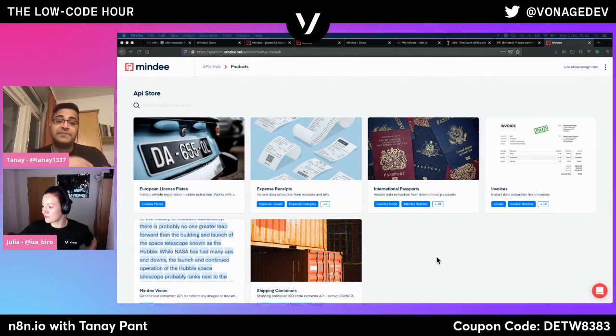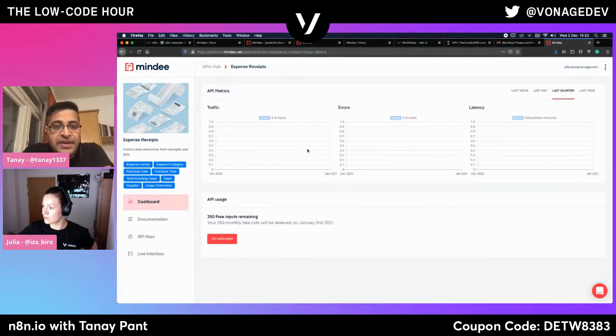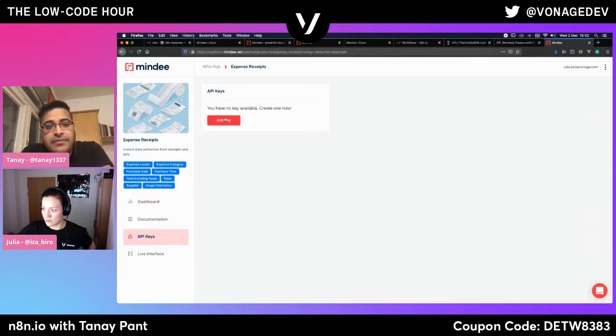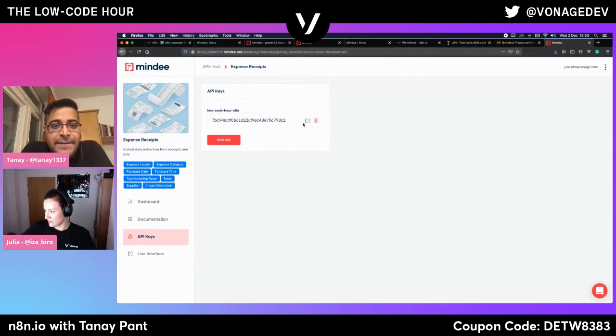So today we are going to be using the expense receipts. Let's click on this, try out. And under API keys on the left pane near the bottom, click on add API key. Give it a name. It can be anything. I usually end up calling all of them Nathan. I should have a better naming scheme. And we can copy this and then head back to our workflow.